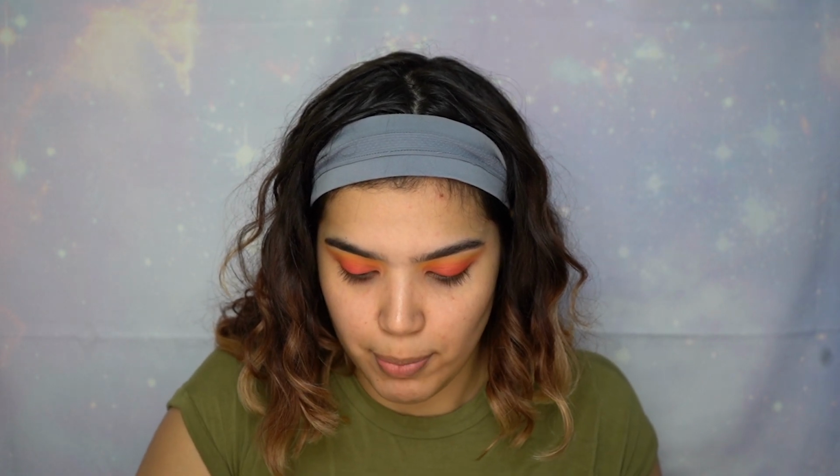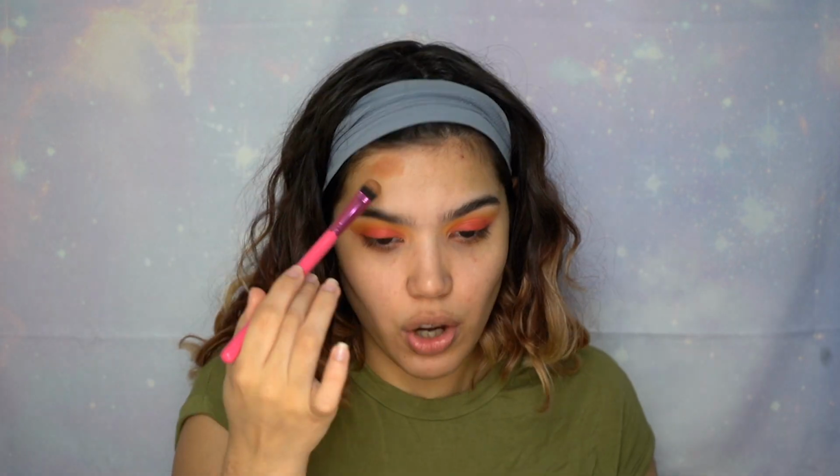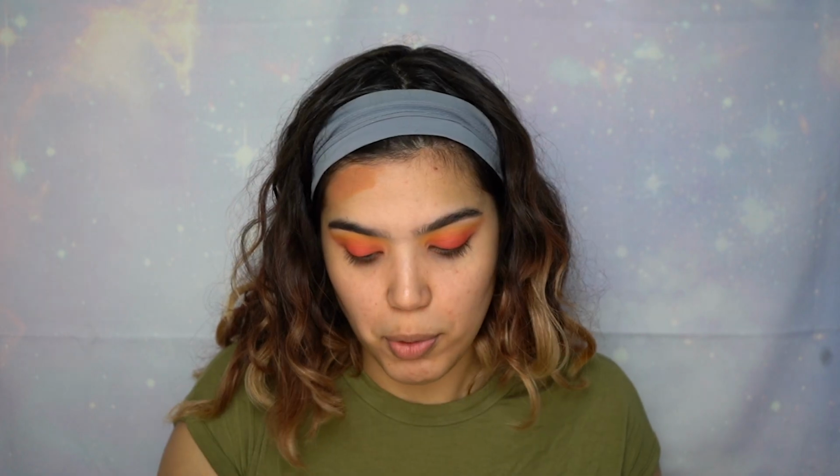So I mixed the two colors onto my palette, and I'm using the back of a tweezer, literally just to blend it together. I tend to have a spatula with me the majority of the time, but I'm not in my beauty safe space, even though this is a beauty safe space. So I'm contouring my face where I need it, aka where my facial features are needed. So as you can see, it's not super dark. It's not as dark as it was originally supposed to be.